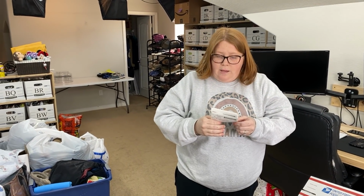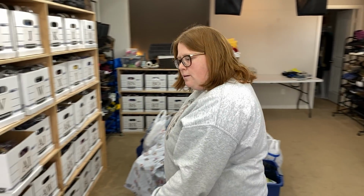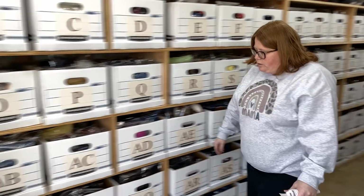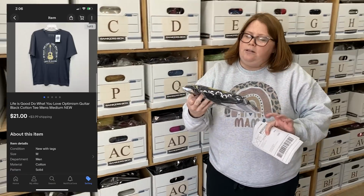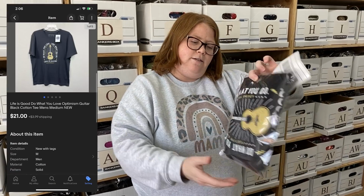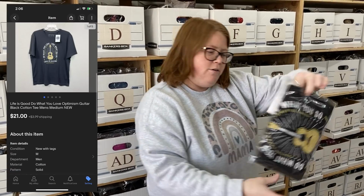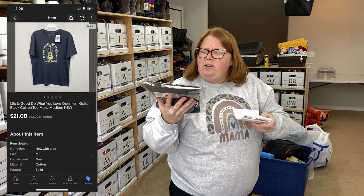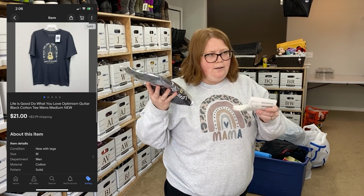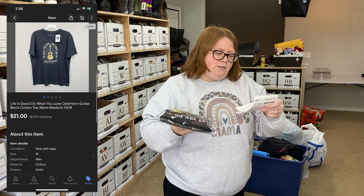Okay. AP. Life is Good. This is a Life is Good shirt. It has a guitar. It says something like, love what you do, do what you love. It is new with tags, a retail arbitrage find. So I got a ton of Life is Good shirts. Some were 7, some were 10. I averaged my cost of goods on all.